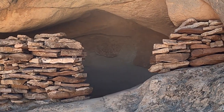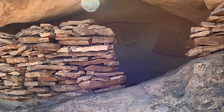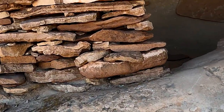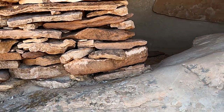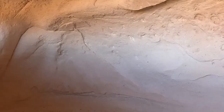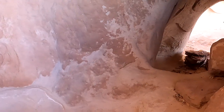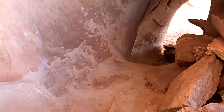This is the big one right here, guys. I'm gonna pause it so I gotta climb up. All right, guys, I'm inside now. Climbed. Oh, you can see, check this out. There's a door going into the next one over that way.